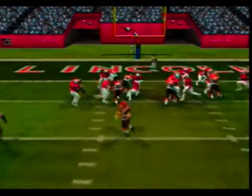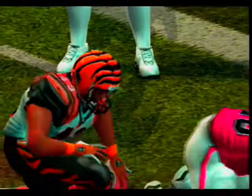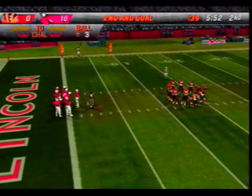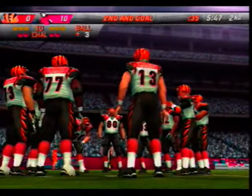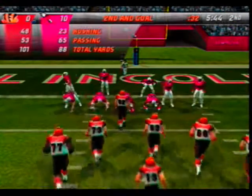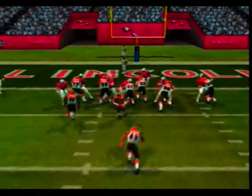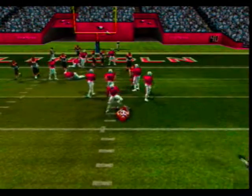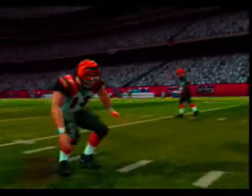Number 43 in the backfield. Citron is there on the stop at the 3-yard line. Number 43 takes it up the middle for a yard or two. It's second and goal at the 3. So the quarterback keeper is the call, and the defense sniffed it out perfectly.